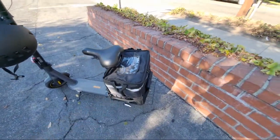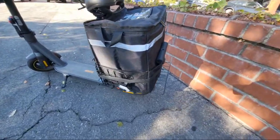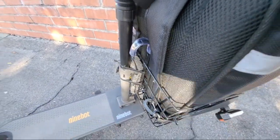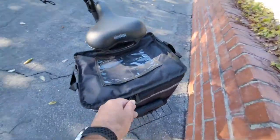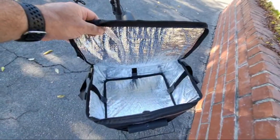This is my food delivery bag and I've mounted it here on this basket that I purchased off of Amazon as well. I had to make some modifications to it, add some padding there, just so it's not scraping up against the back seat. But as you can see, all food goes inside here, drinks goes inside here.